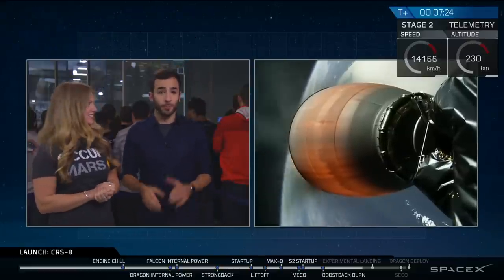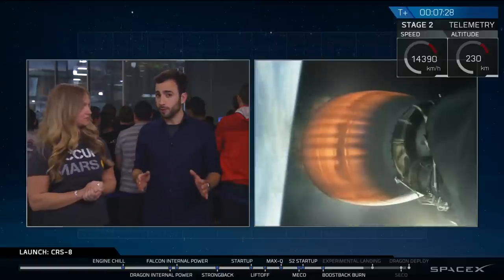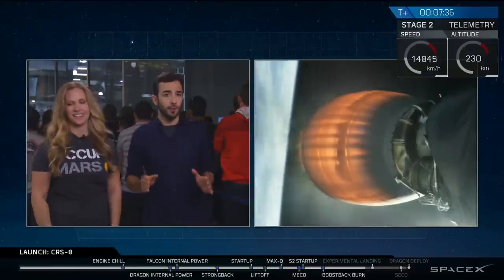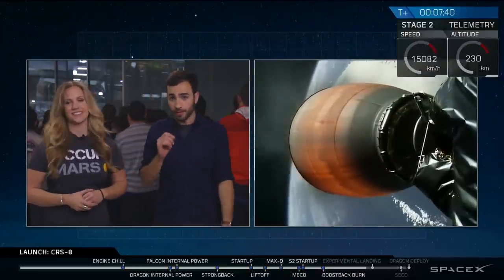And we do hope to bring you video. Now, there's a chance it may cut out, but we're pretty confident we'll be able to get some good video of the landing today. Just to reiterate, even if it's not a completely successful landing, every little bit of data counts. This is an experiment. It's not related to the main objective of today's mission, which is to get the Dragon to the International Space Station.